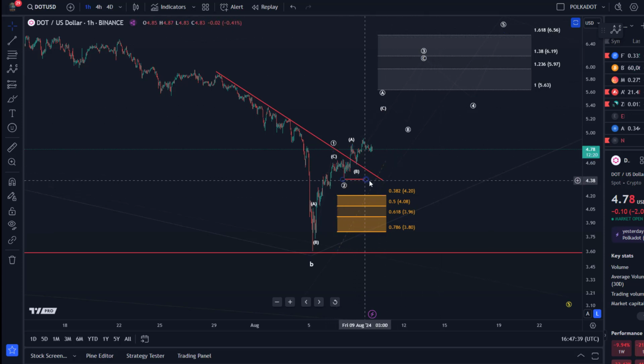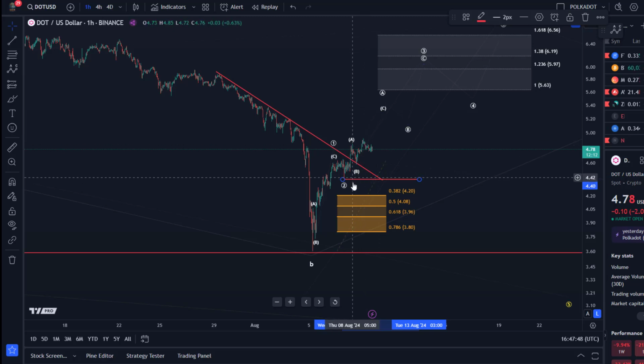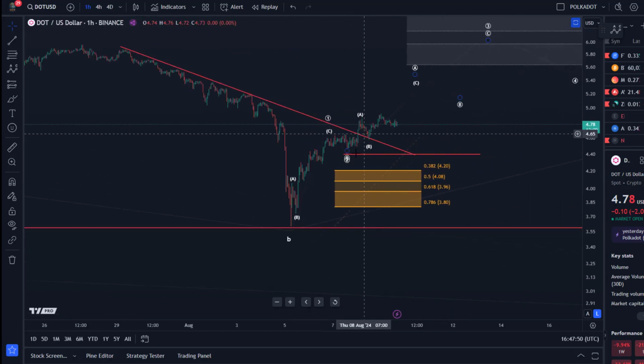And I have highlighted here in red this previous red line. This is the support level, which is located at 440. So this is the key level, because this is technically the invalidation point for a wave 2 pullback. Yeah? But again, I don't trust this pattern because this is too choppy.